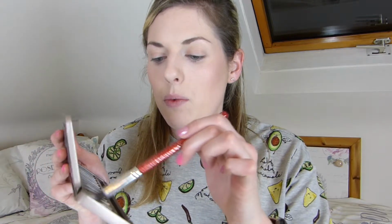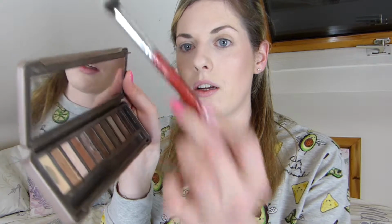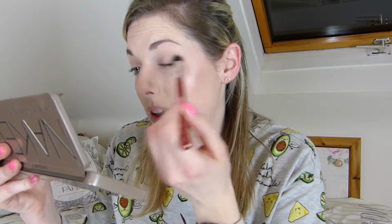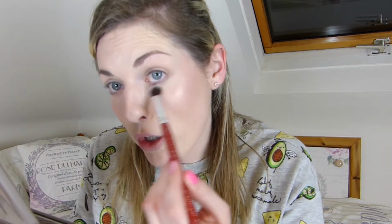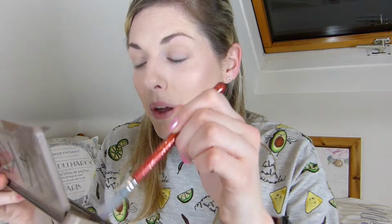So I'll go in with a fatter fluffy brush and with the shade Foxy, which is this plain shade here, and I'm just going to set my lids with that, and whatever's left on the brush I'll just go underneath as well. Just set any creasing that has happened.